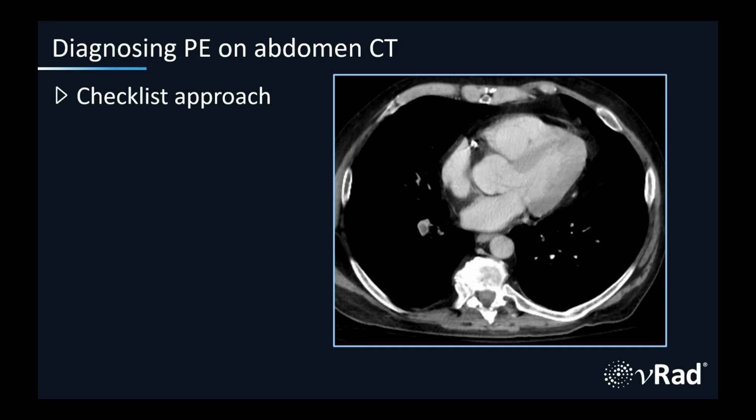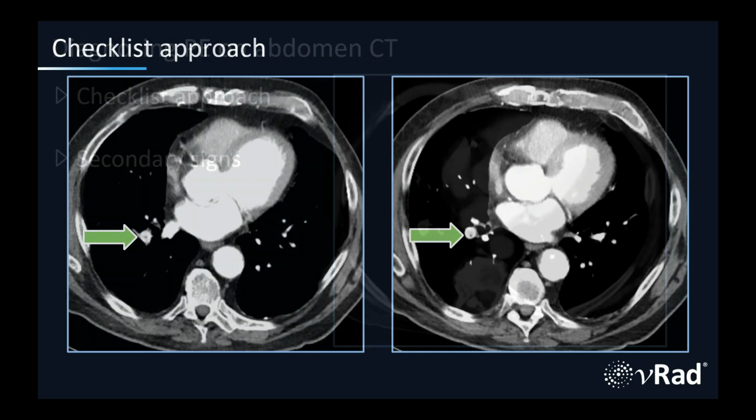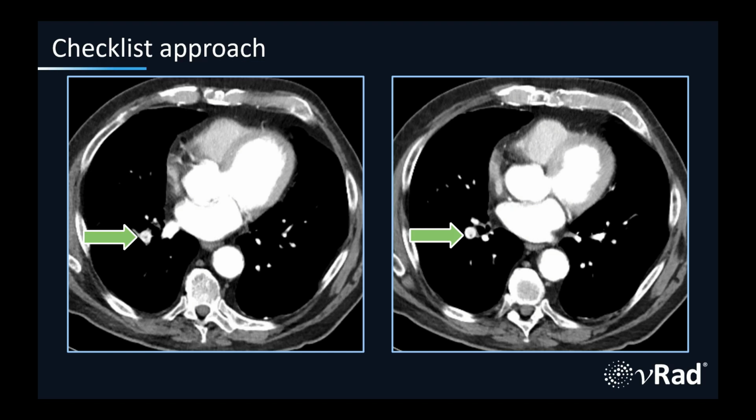First, you can use your checklist approach of a very routine, anatomically directed, methodical search pattern to look directly at the pulmonary arteries. That'll give you a great chance at catching these. If you don't see it directly, you can use the secondary signs of a pulmonary embolism. The easiest way to diagnose a pulmonary embolism on an abdomen CT is to look directly at the embolism. It sounds obvious, but it's easier said than done. There's often the temptation on an abdomen pelvis CT to gestalt the lower chest images and then do your anatomic checklist through the abdomen and pelvis.